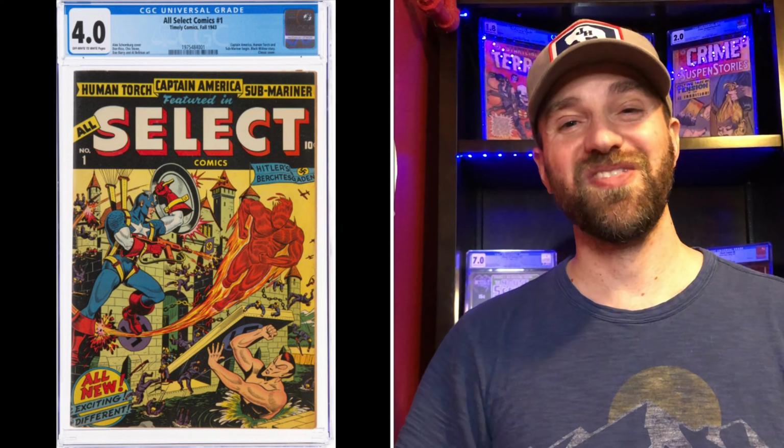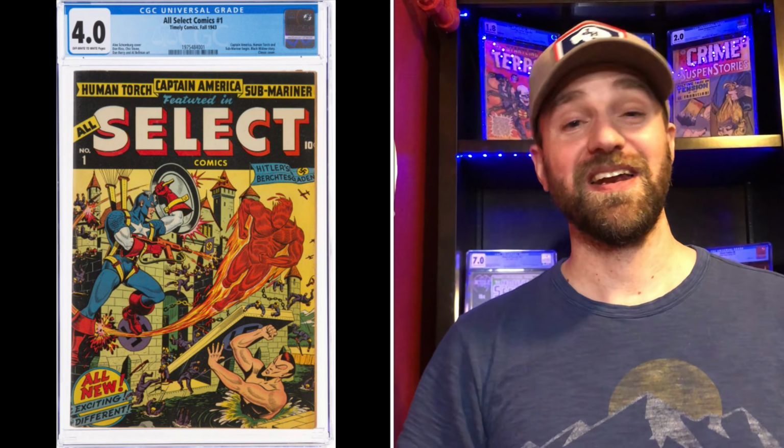So this was the most surprising high sale that I saw. This was a monster book. This was All Select #1. It's a Golden Age book. This is a CGC 4.0 that sold for a record $22,800. Now this is a cool cover.